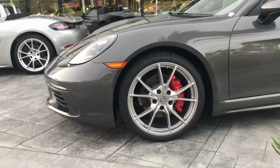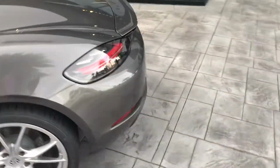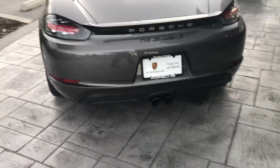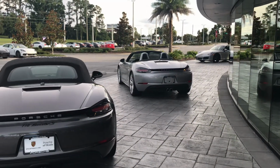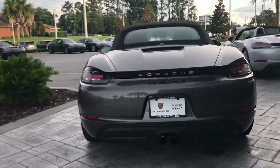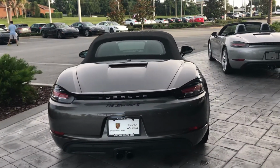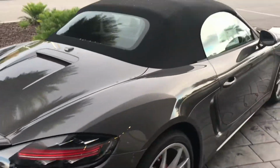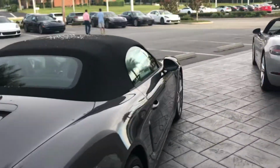You have larger brakes with the Boxster S. The sound changes a little bit due to the larger engine. While that vehicle has an upgraded exhaust tip, on the Boxster S you're going to get the dual tips as a standard. The agate gray is a wonderful color. It's a very deep gray.